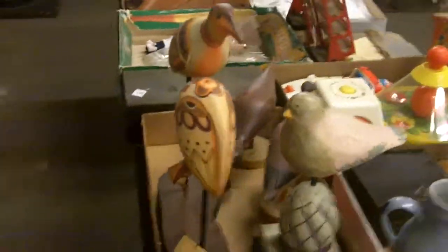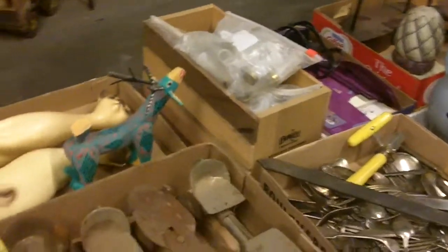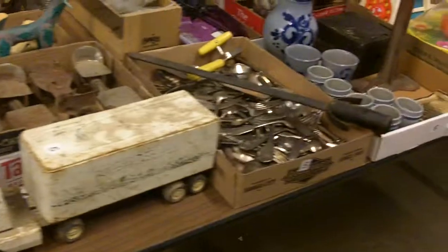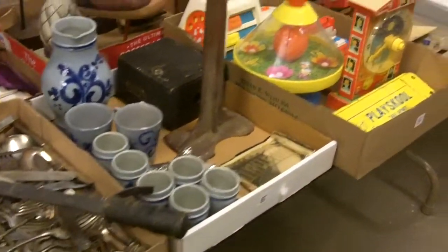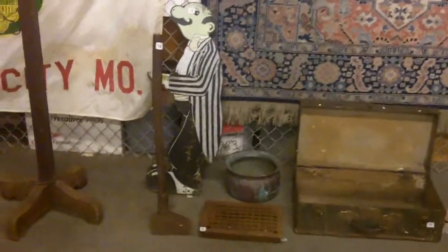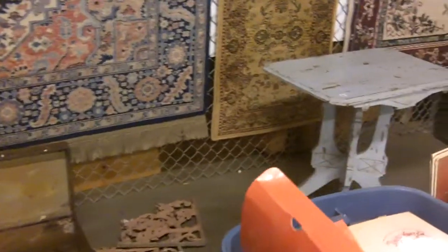Some neat toys and items on this table. Empty shotgun shell things for the loaders. Some cutlery. Neat stuff against the fence here. One of those butler guys. Cool chest. Neat.